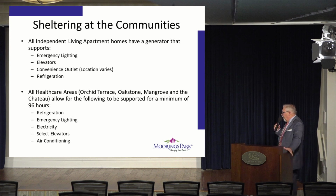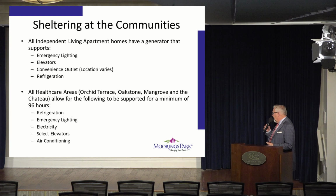All healthcare areas, Orchid Terrace, Oakstone, Mangrove, Chateau, they have even more capability, and that's because of regulatory requirements. First of all, they have to have a minimum of 96 hours of run time on their generators. They do provide full refrigeration, emergency lighting, electricity. There are certain elevators that function, not all of them. They draw a lot of amperage, and then also air conditioning. And that's air conditioning throughout all of those 4 locations.